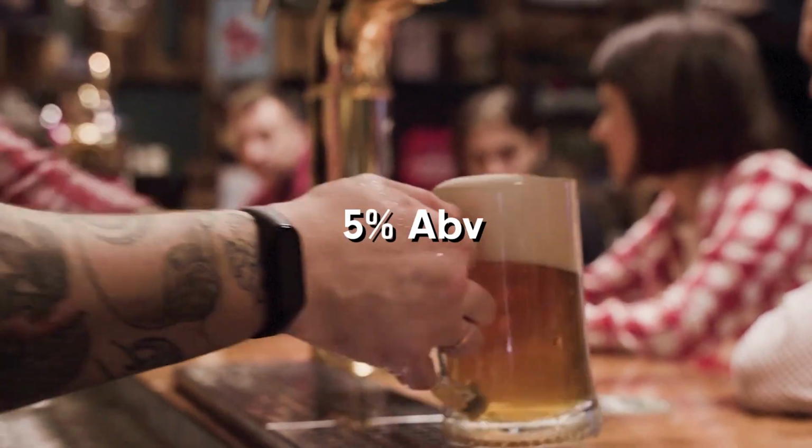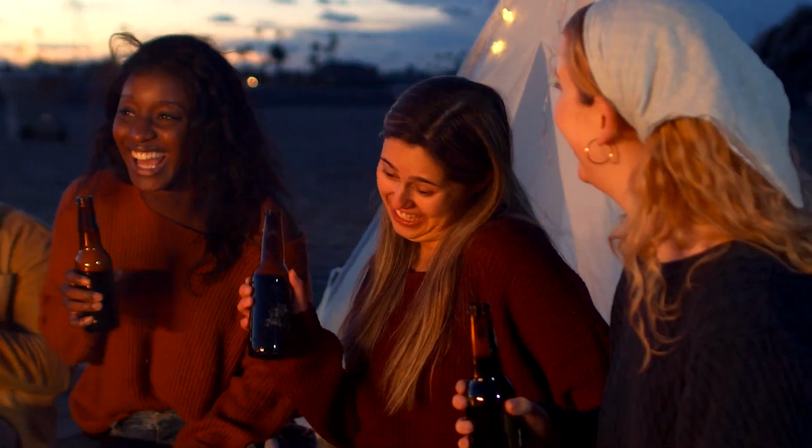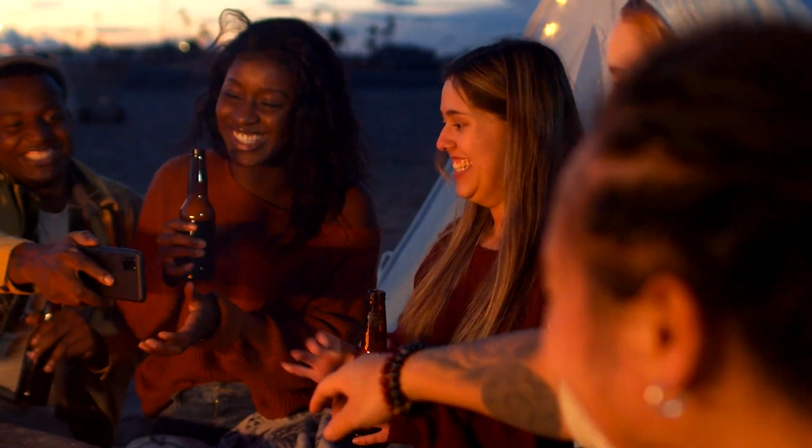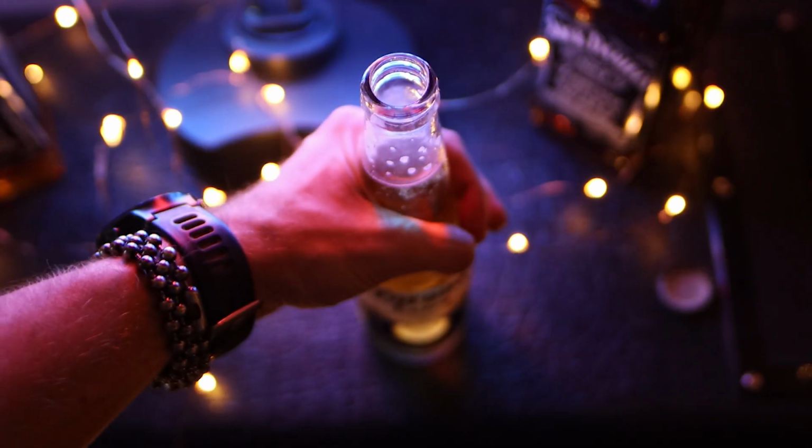At a moderate 5% ABV, it's fine in moderation, though it lacks the vibrancy some beer enthusiasts expect from craft beers. Still, it's perfect for those who enjoy a more traditional experience.